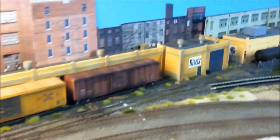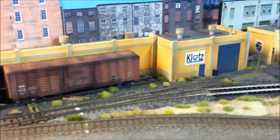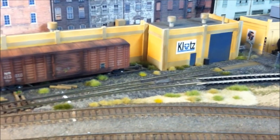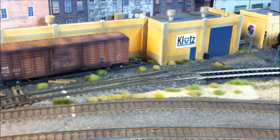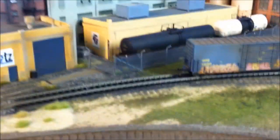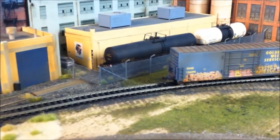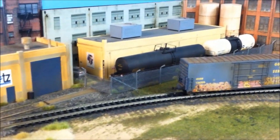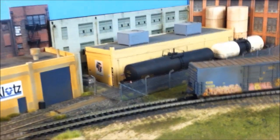One of my favorite places to switch. Beyond Klotz, I don't know what the heck Klotz does. I thought it's actually an original off the Virginia Central here in Fredericksburg. Its original name, so of course it's on the Midland, not on the Central, so it doesn't matter, a little holdover. On the other side over here, just down from Klotz is Patriot Industries, which mainly deals with pool chemicals. We get a couple tank cars in there every time.